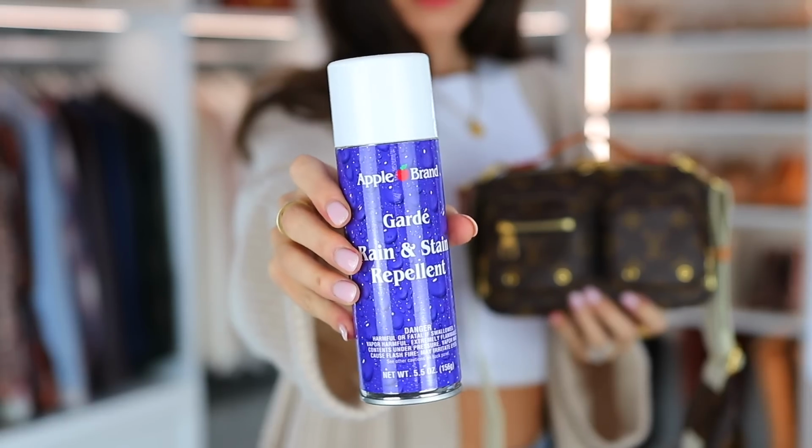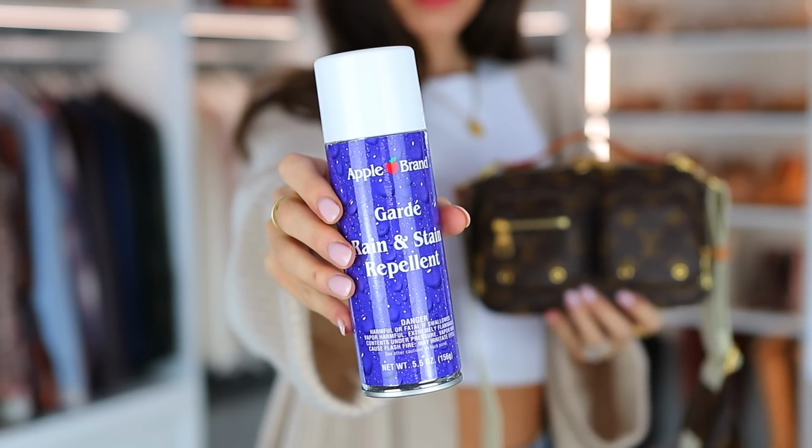I am going to spray this with my Apple Guard spray. I know some people are so against that, and I honestly don't know why. It protects this Vachetta leather from rain or sweat or whatever. You just spray one coat and you are good to go if you get it wet. Otherwise, this is going to get super marked up.